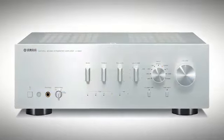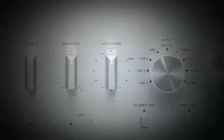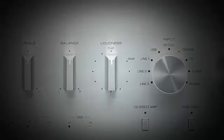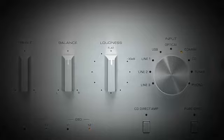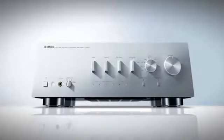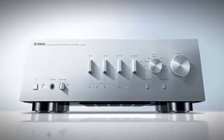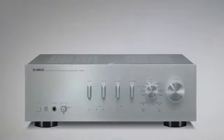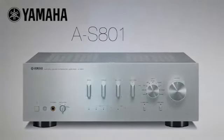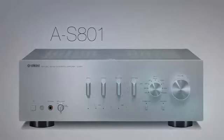The AS801 also features a continuously variable loudness control to provide full tonal range at any volume level, compensating for the natural loss in the human ear of high and low frequencies at lower levels. With stunning, natural sound performance, high-quality components and inputs, and a flawlessly elegant appearance, the AS801 takes your home theater to a whole new level of power and performance.